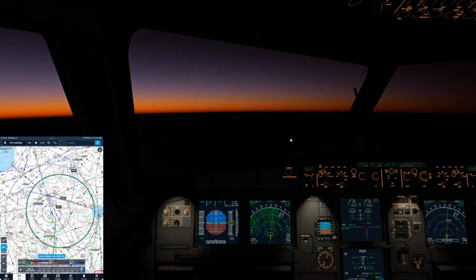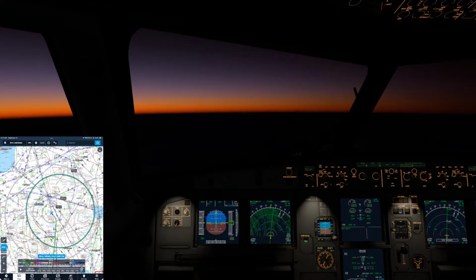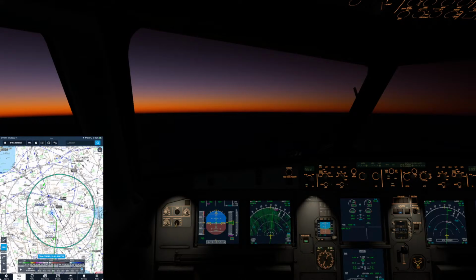If ATC gives you a visual approach, can you accept that? I still use the RNAV or ILS approach if you're not comfortable with the visual approach from a far distance. So if you are cleared for the visual approach, it means you use the visual approach. However, you can use the RNAV and the ILS as guidance on your visual. There's nothing wrong with that. But legally, you are on the visual approach.